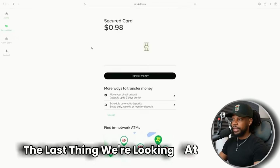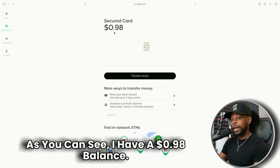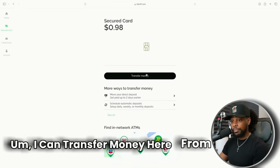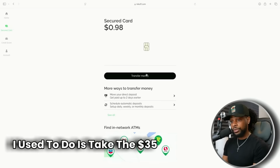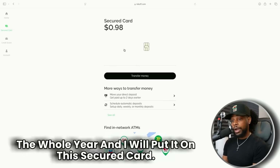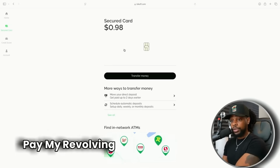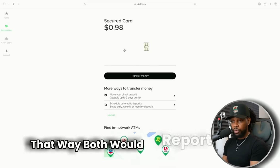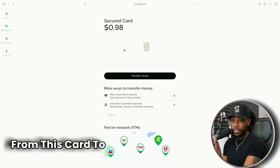The last thing we're looking at is the secure card option. As you can see, I have a 98 cents balance. I don't really use this card anymore. I can transfer money here from my bank. And previously, what I used to do is take the $35 I would pay for the whole year and I would put it on this secure card. That way the card would report and I can actually pay my revolving account with Kickoff from my secure card. That way both would report something and I wouldn't have to do anything because it would just take from this card to pay that one.